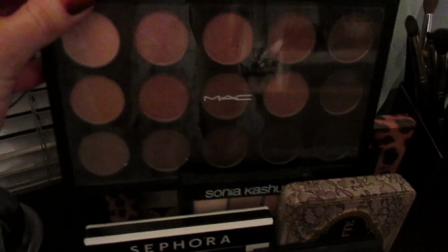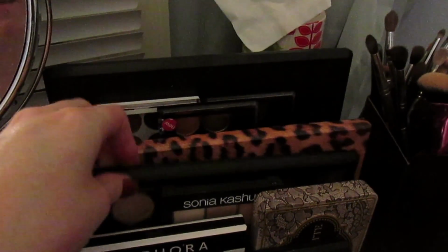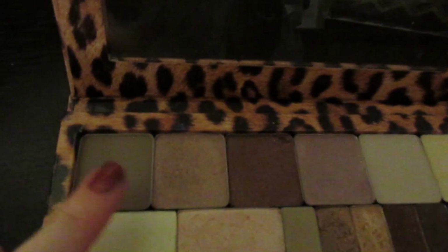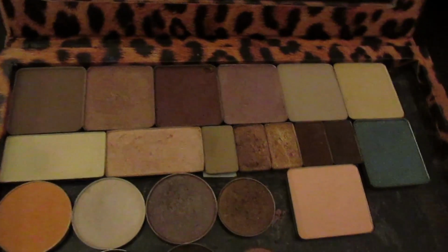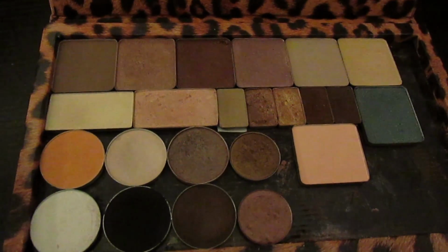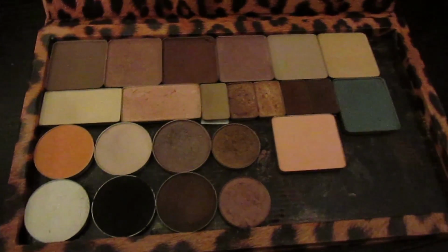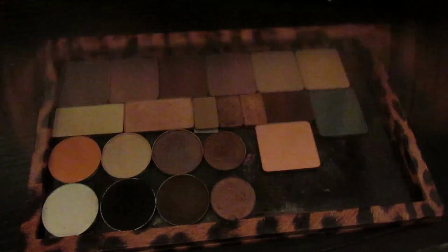Then I have my Sonia Kashuk Ion Neutral Mattes, which I haven't used in a long time and I need to. My MAC Nordstrom Naturals palette, I love that. And then in my Big Z palette, since I took out most of my Makeup Geek shadows, I actually put all of my Inglot shadows. So I took those out of their palettes and I put them in here, and I really like how this palette turned out. There are some outlier colors and it's not exactly how I would like it, but I think I'll use all these shadows more having them all in one place. So that's a big change.